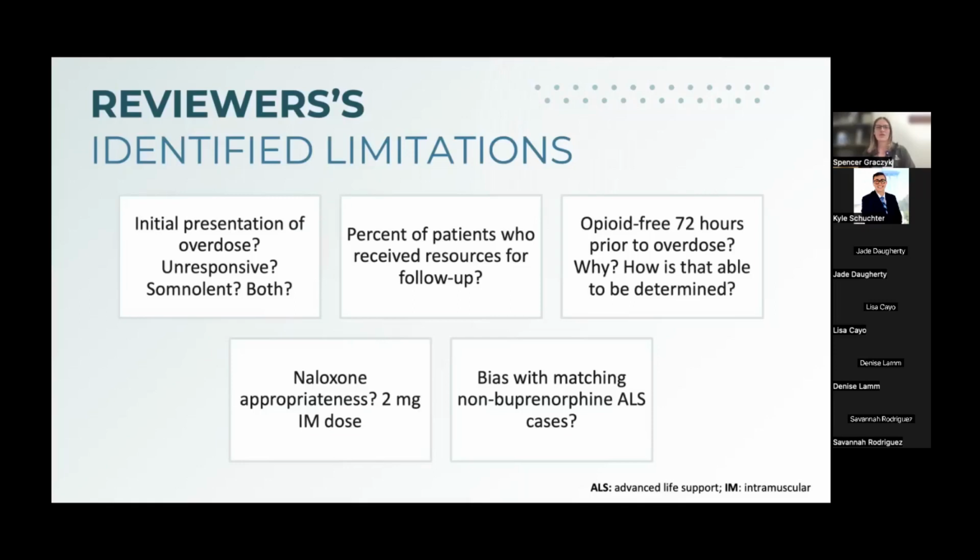And then again, back to that naloxone dose appropriateness, that 2 milligram IM dose might have been a lot to potentially cause patients to not be as engaged in treatment programs. I also wonder if there's some bias with the matching. As I talked about, they handpicked these certain patients as they went through to try to match these two groups based on socioeconomic, patient demographic data to best match these groups. So it was handpicked. So I think there could be some potential for bias.